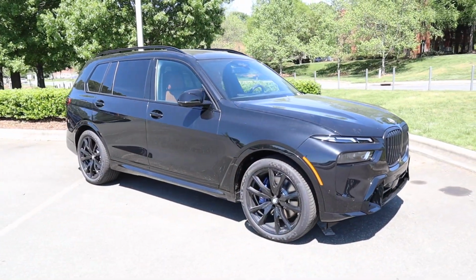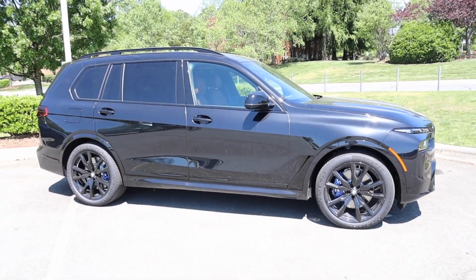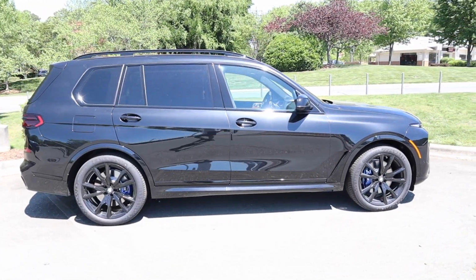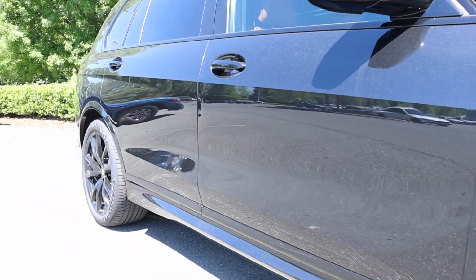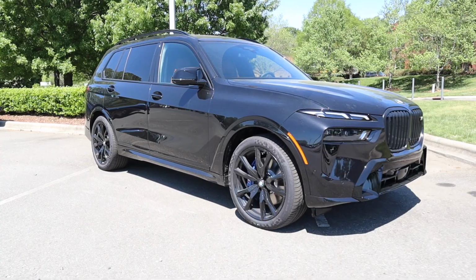It also has a fuel capacity of 21.9 gallons. You'll expect to see around 16 miles per gallon in the city, 21 out on the highway. This has a wheelbase of 122.2 inches. Its overall length is 203.6. It has a width of 78.7 and a height of 72.2 inches.